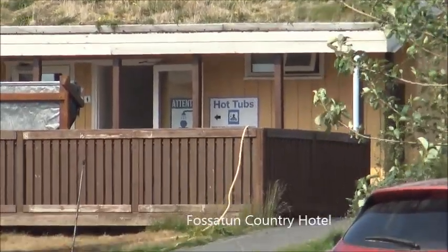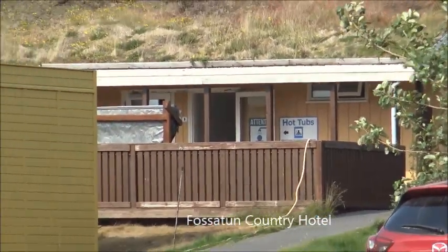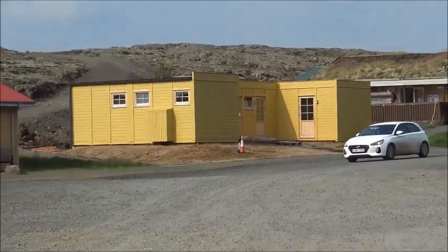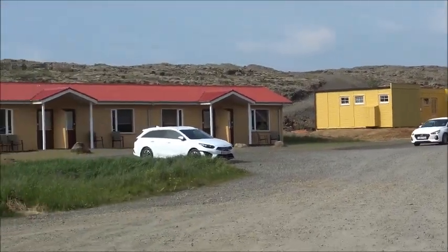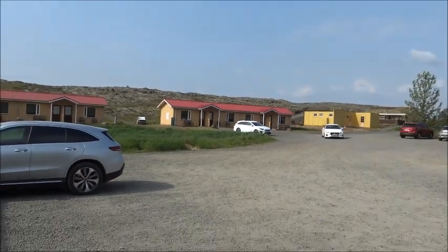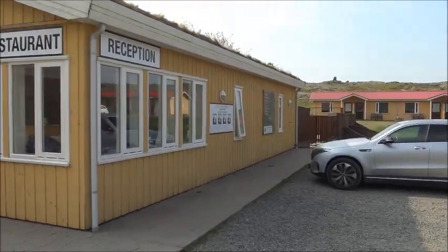We're looking now at the hot tubs, which I'm going to use soon, at the Fossaton Country Hotel. Beautiful place. We're staying in one of these huts here. The rooms are actually quite nice inside. Doesn't look all that much, but inside here, the main part of the hotel is really nice.